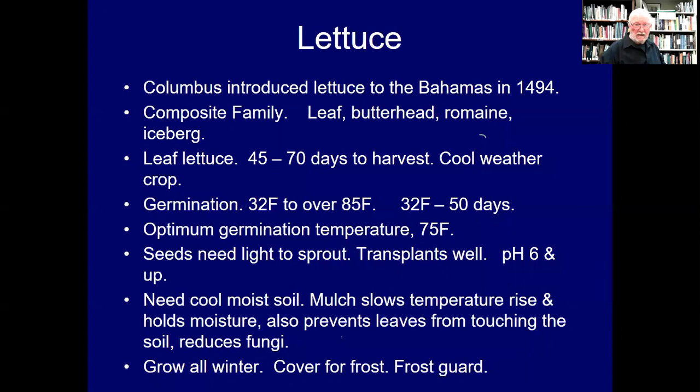When it comes to lettuce, lettuce was introduced to the Bahamas in 1492 by Mr. Columbus. It's a member of the composite family. We have leaf lettuce, butterhead, romaine, and iceberg, which is a head lettuce. Let's scratch the iceberg or the head lettuce and don't even try it because it's rather difficult to develop here. Leaf lettuce, butterhead, and romaine are all kind of a semi-head.